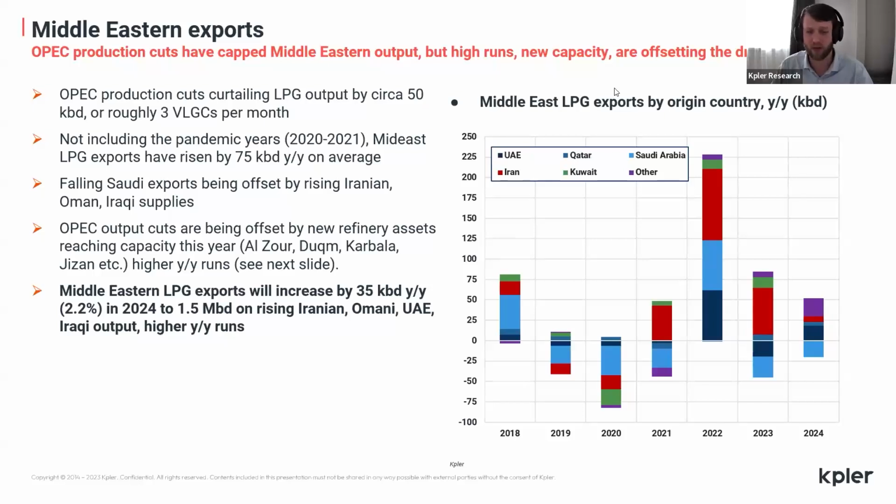Some of the most recent macroeconomic data out of China has not been particularly positive. So those two factors, and just more supply out of the US, mean that propane will start pricing itself back into the cracking pool by the end of next month. That is our current view.